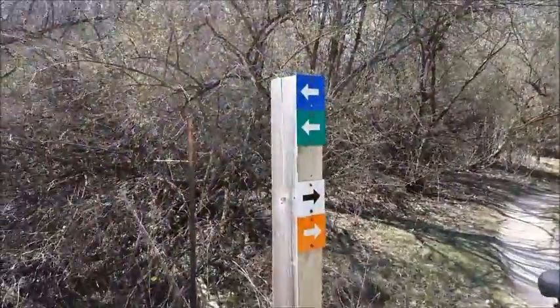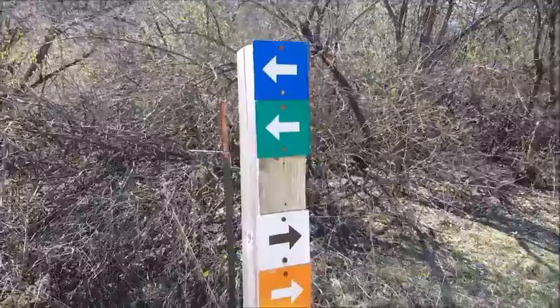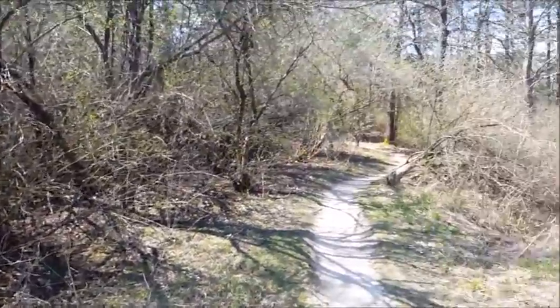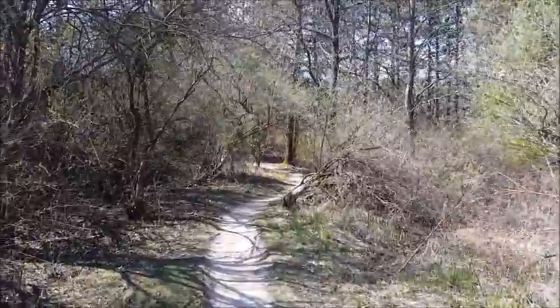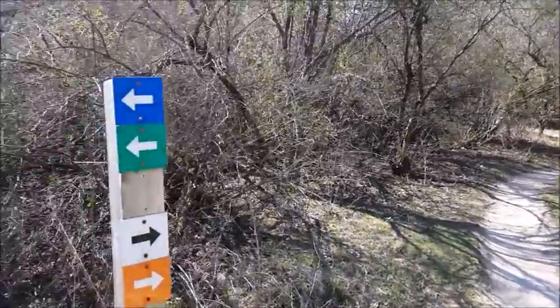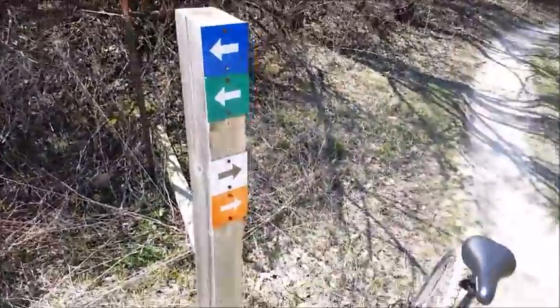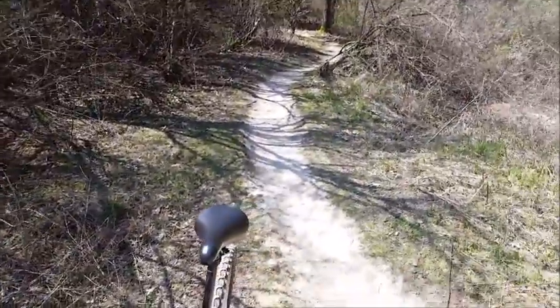All right, back to the camera on the helmet. I've still got it in my hand. Blue, green, white, orange. Orange is a little more intermediate. I've been riding bike for a while, so I'm gonna take the intermediate. It will meet up with a green eventually, which is easy, so I'll take the easy way back. So I'm gonna throw the helmet back on my head and get back out and enjoy the ride.